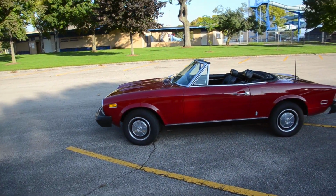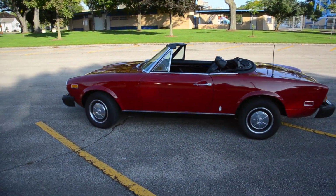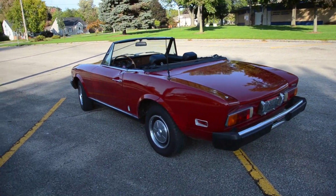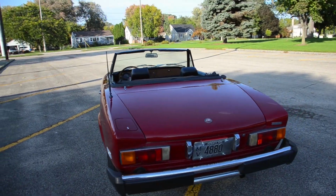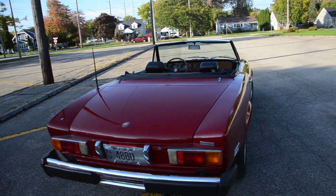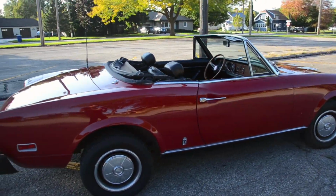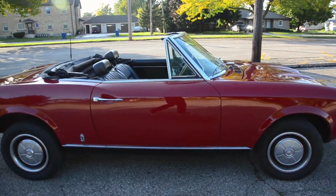Okay, here we have a 1977 Fiat 124 Spider. Just a fantastic machine here. It drives very smoothly, shifts nicely, doesn't leak any fluids. All of the gauges and electrical are working very nicely. A very clean car. This is a two-owner vehicle.